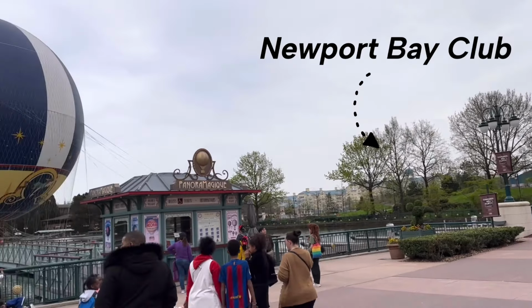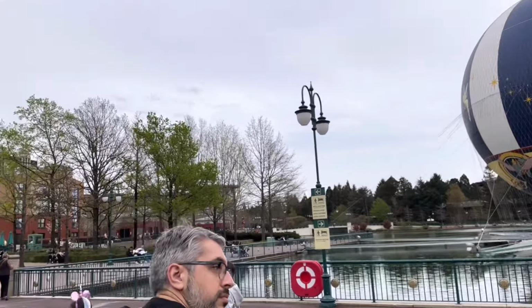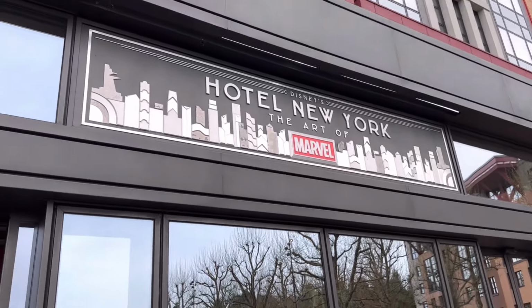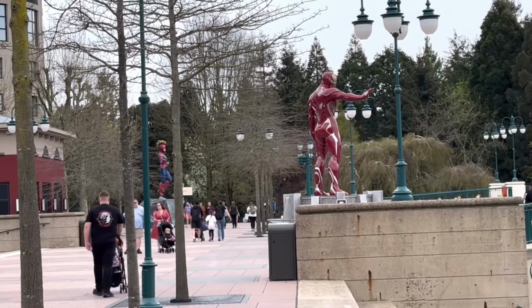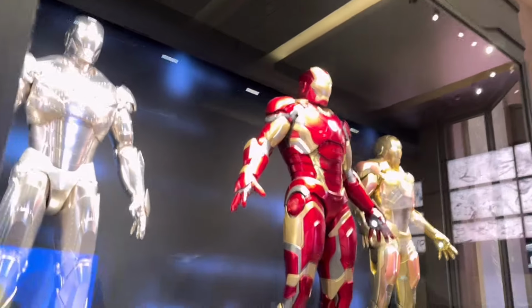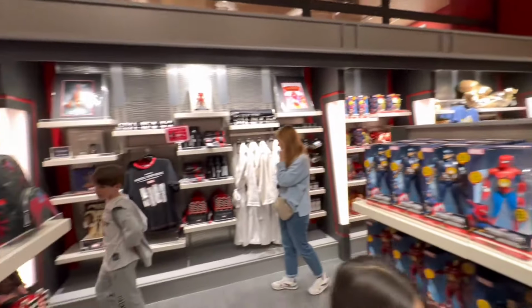Newport Bay Club. Behind the balloon is Sequoia Lodge. Hotel New York features the art of Marvel, and it was a lot of fun to explore. From the comic book art, to the Skyline Bar, to the movie memorabilia, there was so much to see, and I was impressed by all the exclusive merchandise.